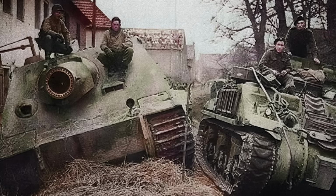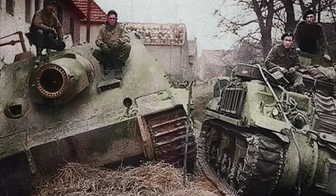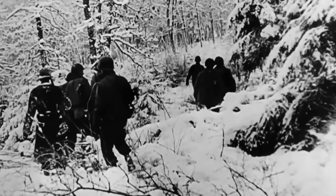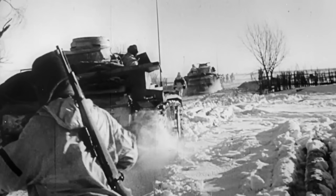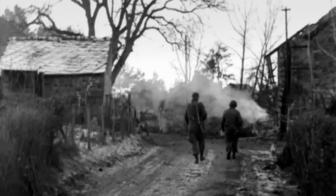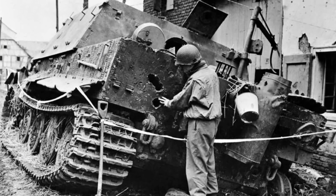A few months later, Sturmtigers were deployed in the Ardennes offensive, also known as the Battle of the Bulge. They were intended to destroy Allied strongpoints during the advance. However, in the wooded terrain, snow, and with few targets that suited the Sturmtiger's capabilities, they weren't of much use. Most of them either broke down or ran out of fuel and were abandoned and destroyed by their own crews.